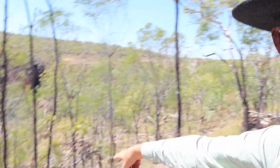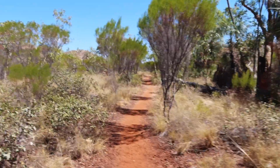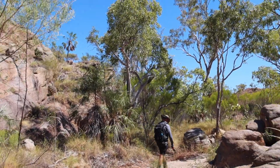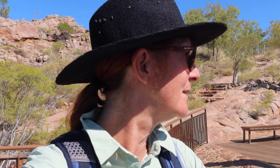Now we're pretty much walking along the top of the escarpment. So just down to our right here is the gorge. Habitat's really interesting here. It's very bushy, but there's a few palm trees. And finally, we're going downhill. We've gotten to the last lookout, which is the Burrawai lookout. Just in time to see the little boat coming along.